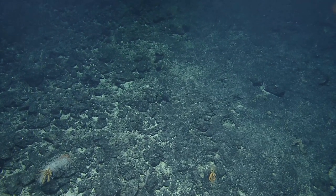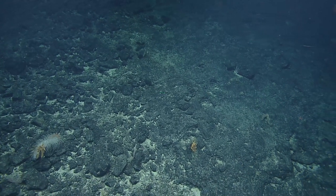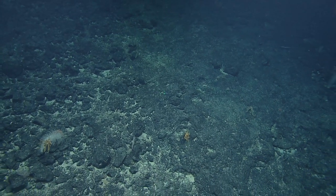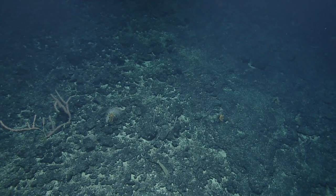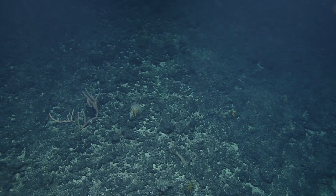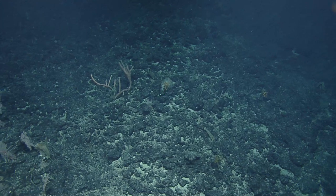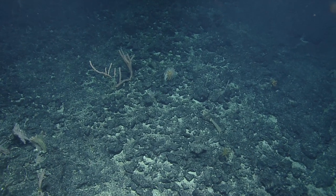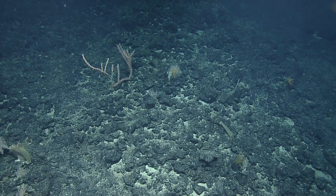So, Kukui, it sounds like we got a bunch of rocks, not so much biosamples? No, not so much biosamples, but we did get some niskins. Okay. I think that's good. We'll get you biosamples, even if it just takes collecting some water.